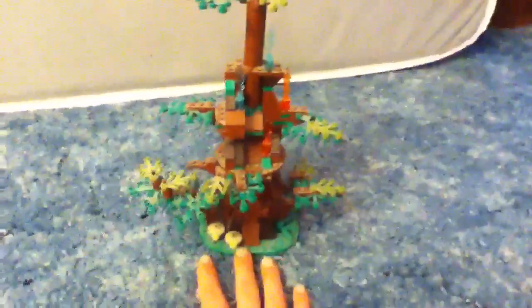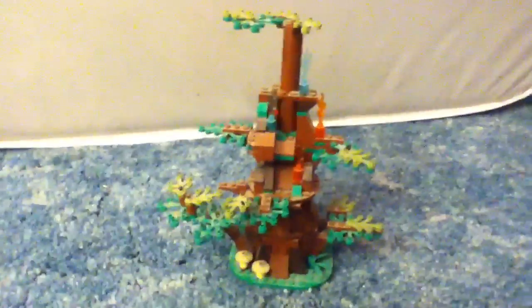So now moving on to the main part of the set, which is this entire tree, really big, very massive, and it has a lot of room on it. I did want to point out, this really reminds me of the Ewok village built out of LEGO from Star Wars, if you guys have seen that before. They're just really, really close.